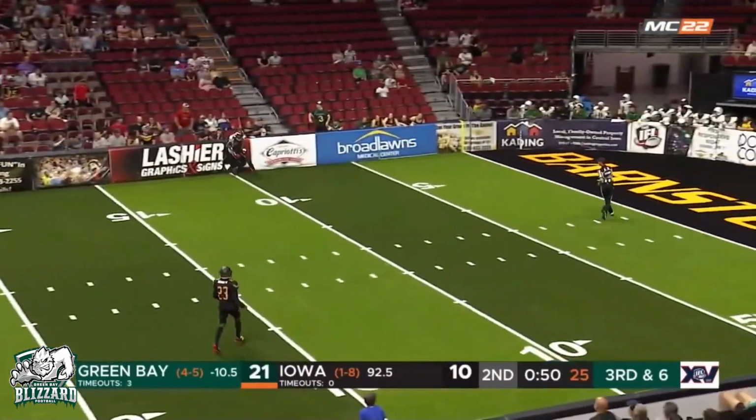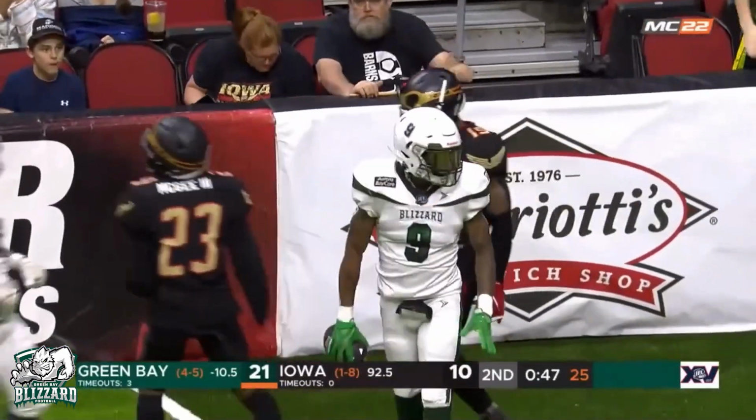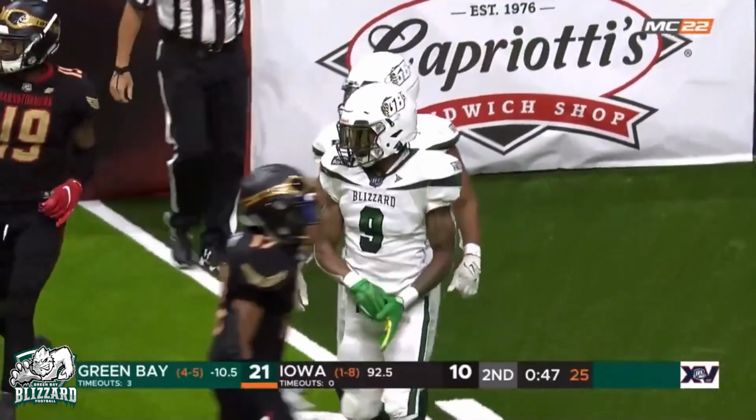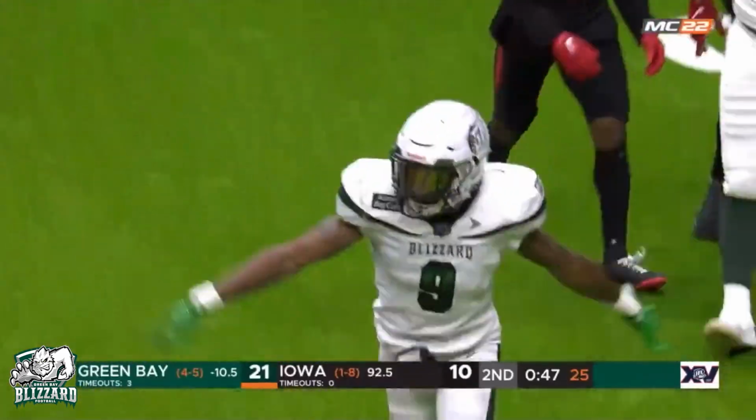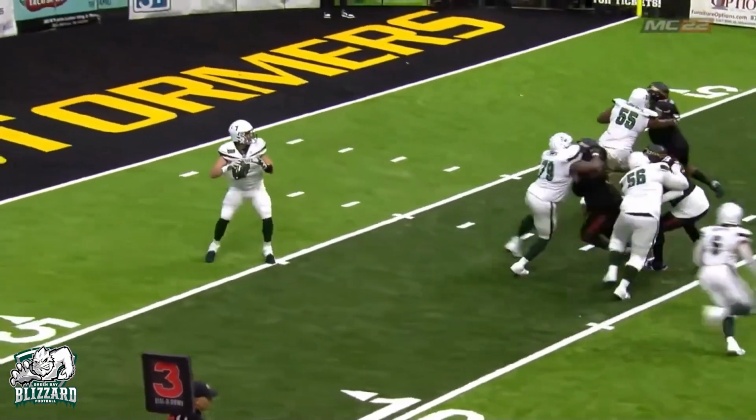Again, Mylor delivers, looking for Irvin. This time he makes the catch at the 8-yard line, first and goal. Great read and great catch by the receiver right there. Marquise Irvin is just one of the best in the league, and as we mentioned, he's number 2 in the league in receiving.